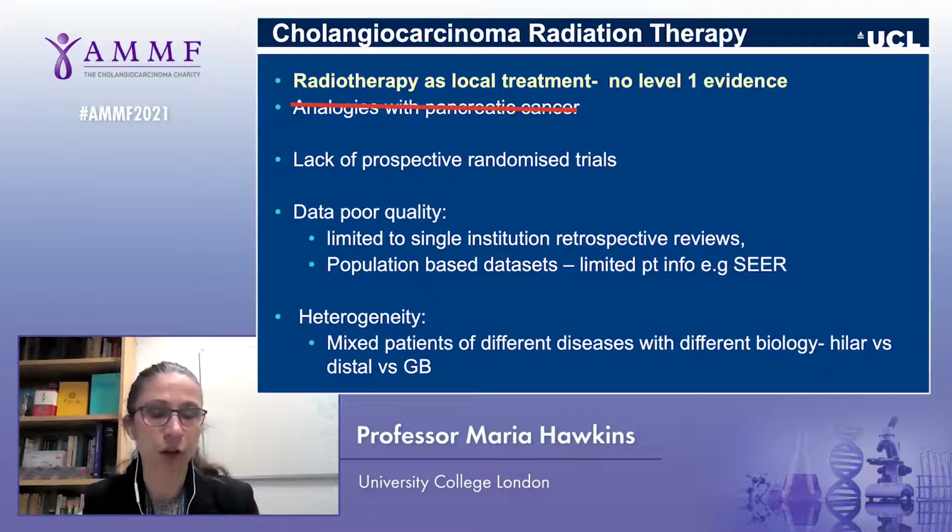Do we know if cholangiocarcinoma is sensitive to radiation? It's difficult to know because we don't have any level 1 evidence, and analogies with pancreatic cancer should not be made. And you can see I've crossed it off here. One of the challenges we have with this tumor, because it's so rare, is that we lack robust prospective data. The data we have is either limited to single institution retrospective reviews or population-based data sets, so national data sets. And the challenge with this data is that there's a heterogeneity of patients. Patients are mixed with different diseases, such as hilar or distal cholangiocarcinoma and gallbladder. And we all now know that these diseases have different biology.